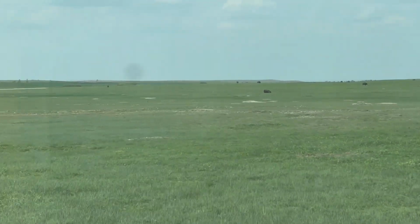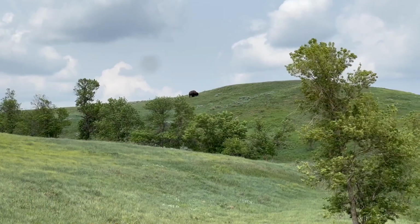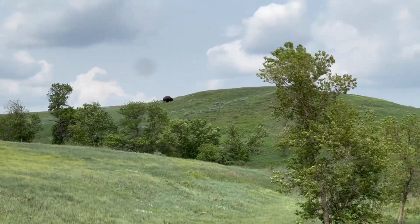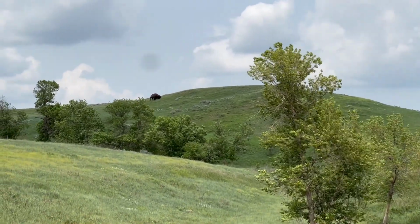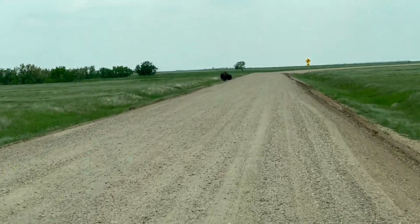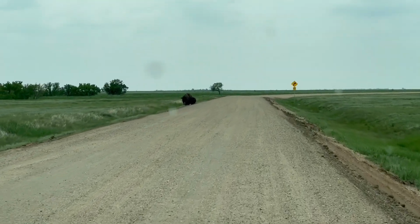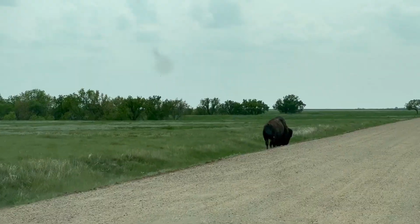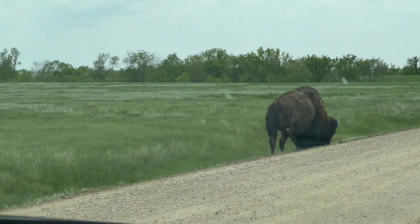So it's going to be very bumpy because this road has a lot of corrugations, but there's all the wild bison. Oh, that's as close as we're probably going to get, but there's a bison right there. This is so cool. There's a bison right there. It's so blurry. Don't pet the fluffy cows, but you can drive by slowly.